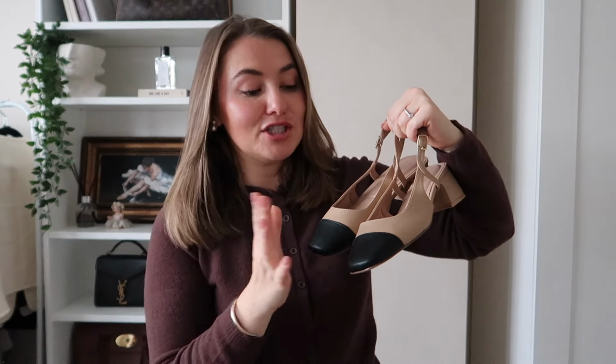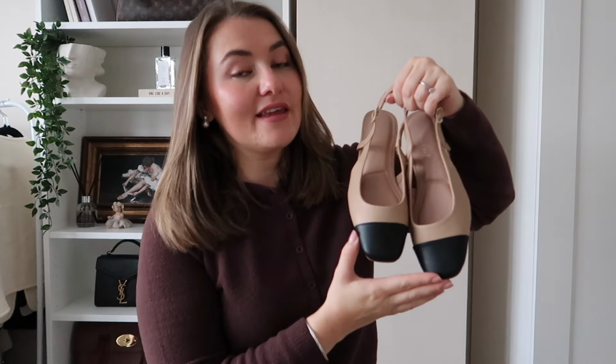Now, if you watched my last video, you will know I featured the flat version of these in that video. And you guys let me know, New Look have now released them in a heeled version. And these slingbacks honestly look like they have come straight from Chanel, but cost less than £30, which I honestly think is absolutely amazing.